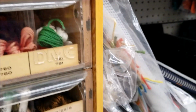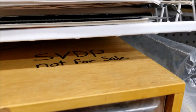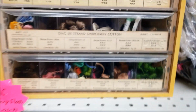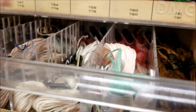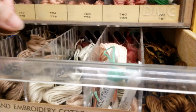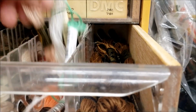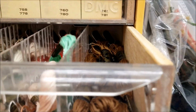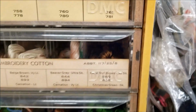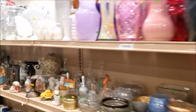It's the first time I have actually seen one of these somewhere that was not a needlework shop, and I understand why they didn't want to sell it, but maybe not take a Sharpie to it. This store is now selling used skeins of DMC for 35 cents each. Tell me if you would pay that, because I know you're not going to get it much cheaper than 50 cents on sale anymore, but you don't know if it's faded.